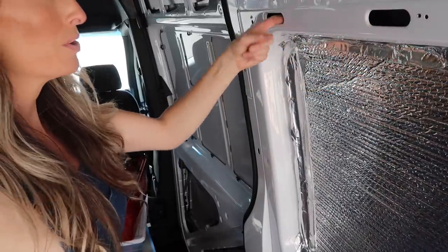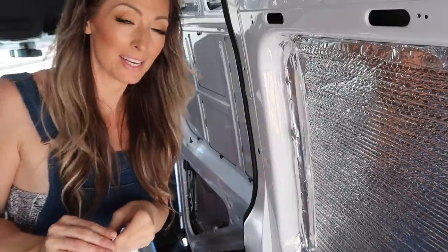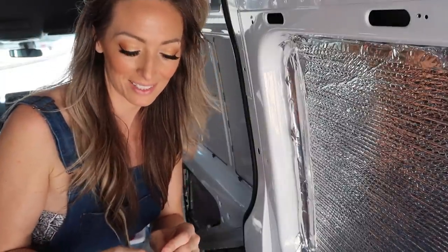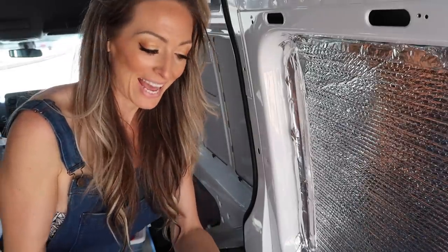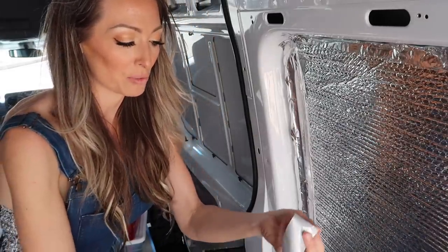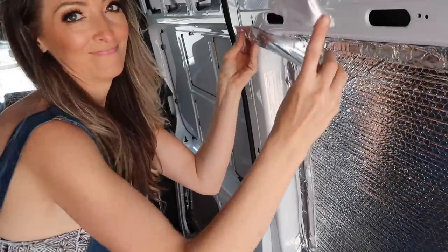I was gonna put spray foam in here, but I wanna leave these open because I wanna do electrical later on. I'm gonna travel for a few months, and then if this is something that I absolutely love doing, I'm gonna put solar in, I'm gonna put in plumbing, and do all that fun stuff. But right now, I'm just doing kind of a basic van build.